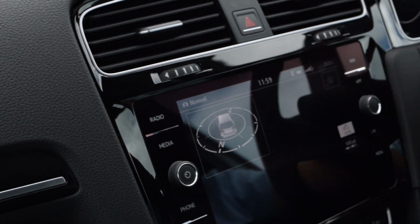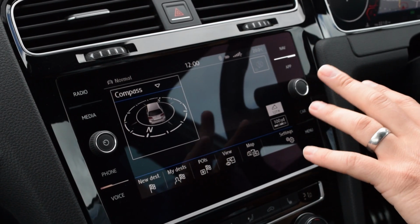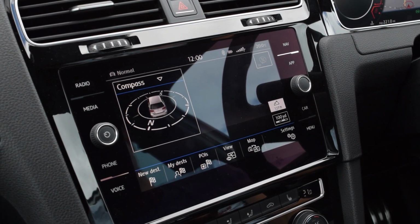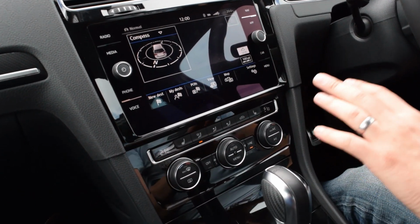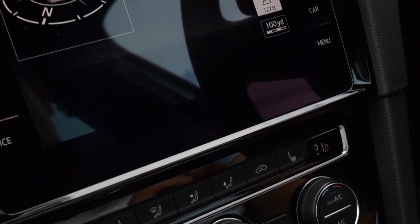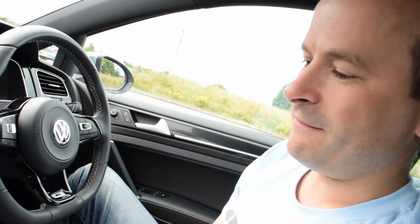But very, very minor criticisms there with this. As standard, this comes with this 8-inch Discover Nav colour screen here, which I think we're going to start seeing a lot of manufacturers try and remove the physical buttons from the car and go to more of a touchscreen, fully touchscreen interface. It's a brave step to take, and obviously VW have done it to a degree here, but there is still a lot of physical buttons.